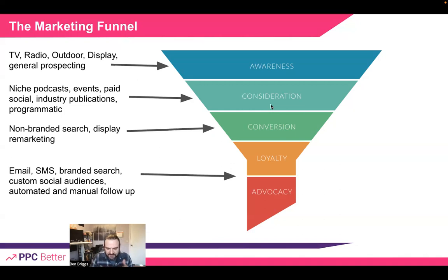But once somebody is searching with purchase intent, they're including keywords like buy or price or how much does it cost. Those types of queries are pretty heavily indicative of buying intent. So that's where your non-branded search is. And then once somebody's been to your website, you can follow up with ads, whether through YouTube or display ads, to try to convert the customers that didn't take the valuable action on their first visit. So that's where your non-branded search and display live.